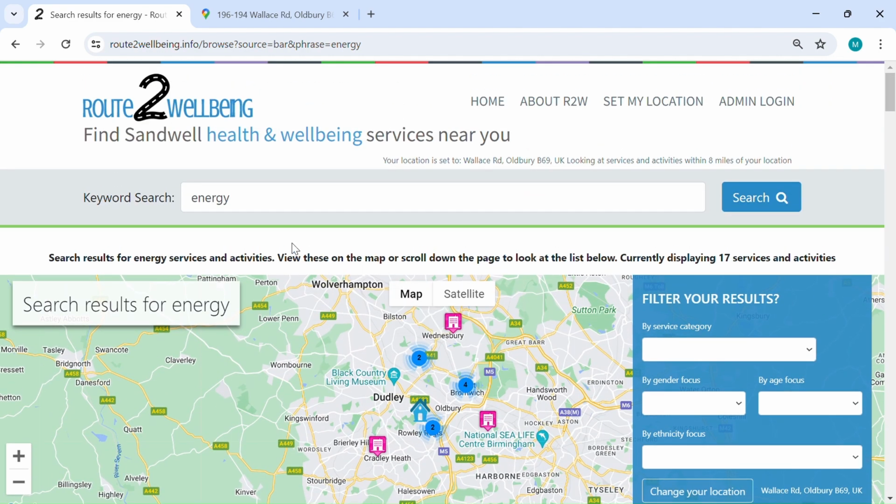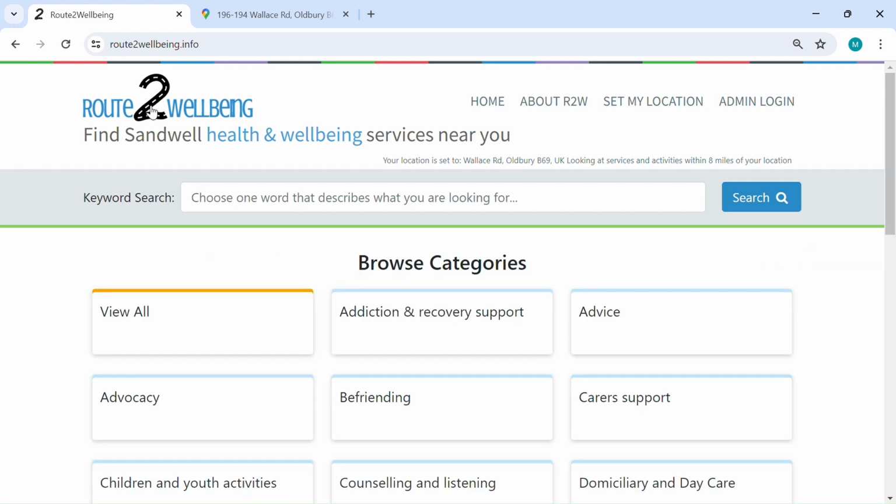The keyword search is there to help when you think there's something very specific that you're looking for and when there's no obvious button to guide you where to look. It does rely on the words that organisations and groups use to describe their activities. So this means sometimes if they've used a different word to the one you've chosen, their activity might not show up in the search results.